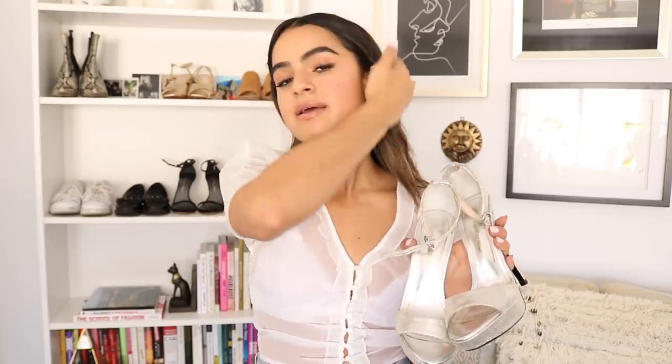I feel like metallics are such a great color or finish, whatever you wanna call it, to have in your shoe collection, because for those dresses and colors that you're not sure about, like black doesn't seem to go, but then nude maybe makes it look too daytime. You want something a little bit more flashy and dressy. I say grab a metallic, whether it be silver, pewter, rose gold, gold, anything that has that metallic sheen on it, it's gonna instantly dress up your outfit.